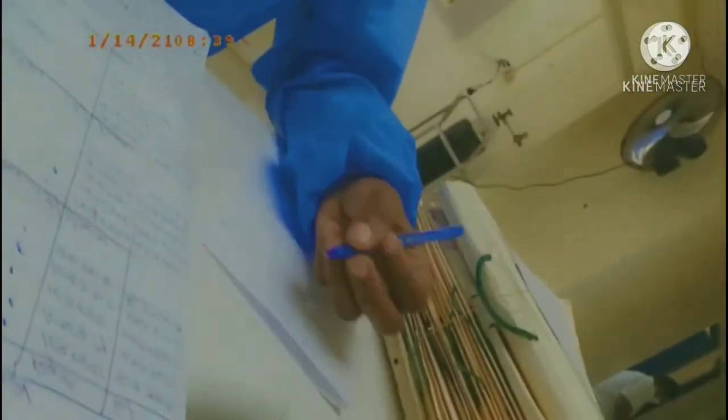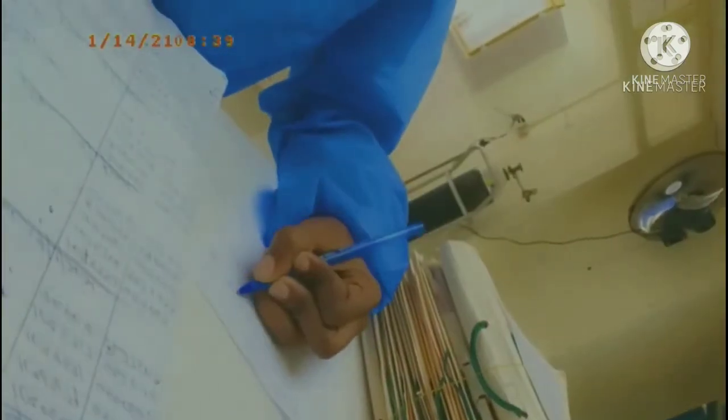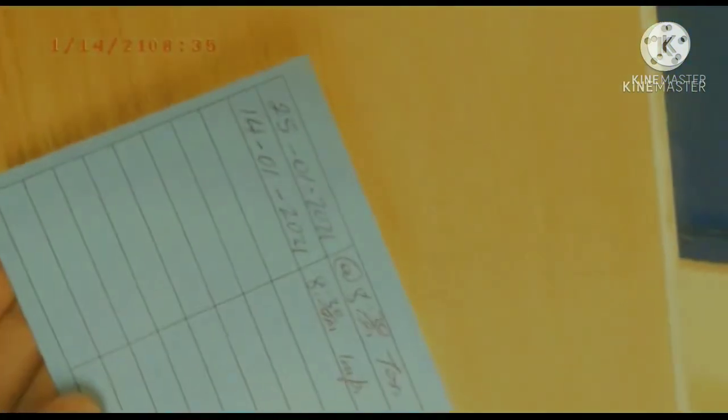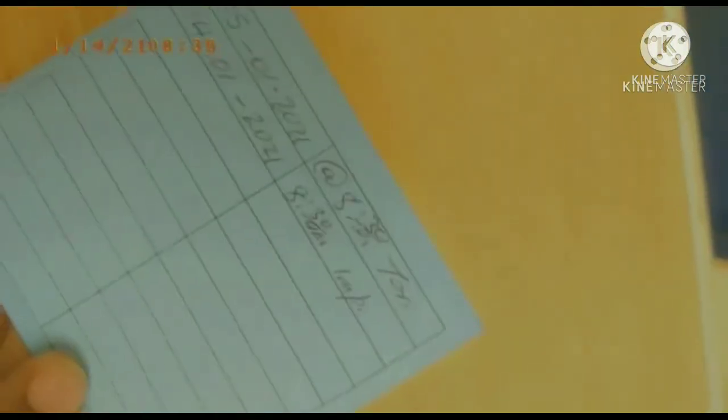All six operatories are finished, and what I'm doing now is writing the names of the persons that have an appointment for surgical extraction for the day. I will check the appointment cards to see who has surgical extraction, who has other appointments, and persons who are in for review, who came in before and are doing follow-up.